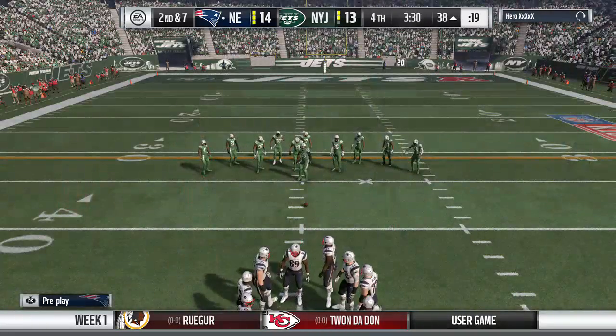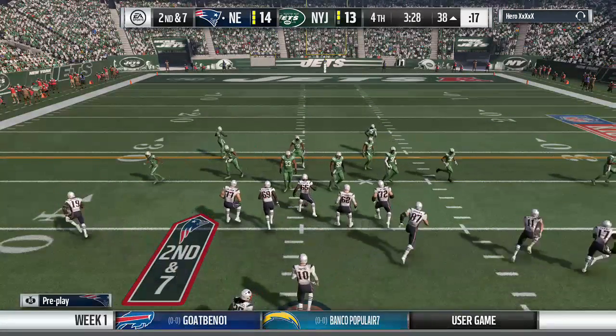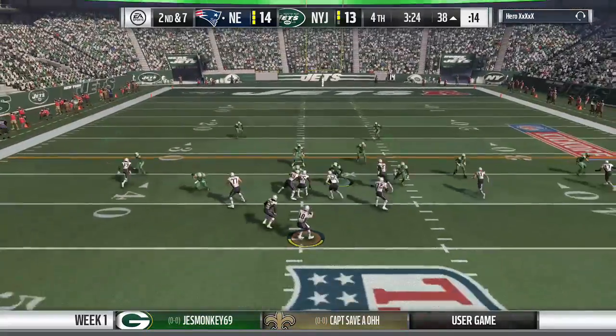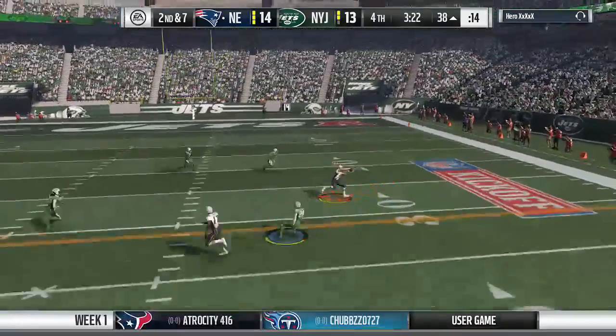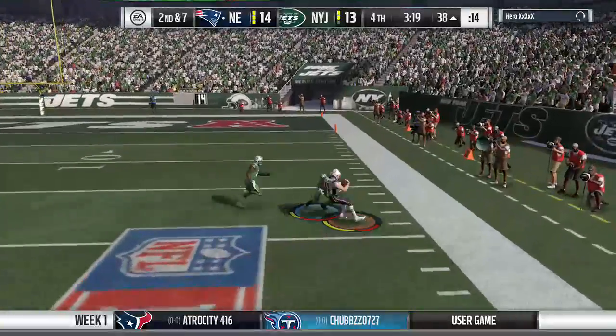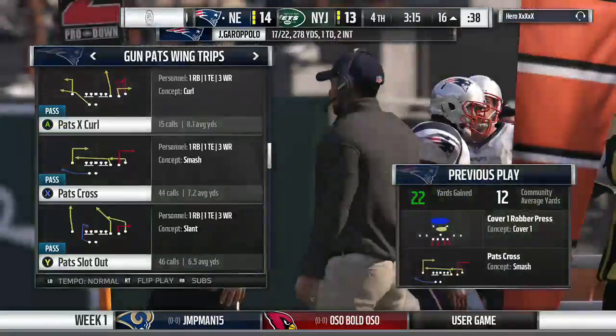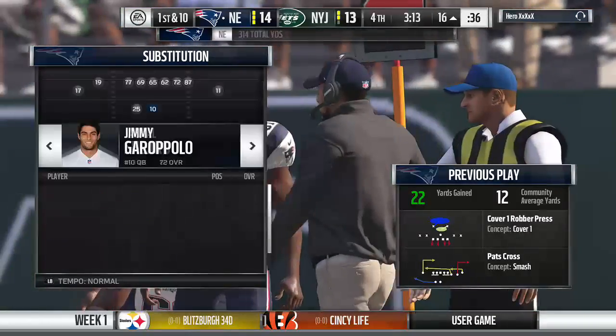See if they stay on the ground for second down. Garoppolo to the right side, and he's got Edelman. And he's brought down after a good gain. A good pickup there at 22.